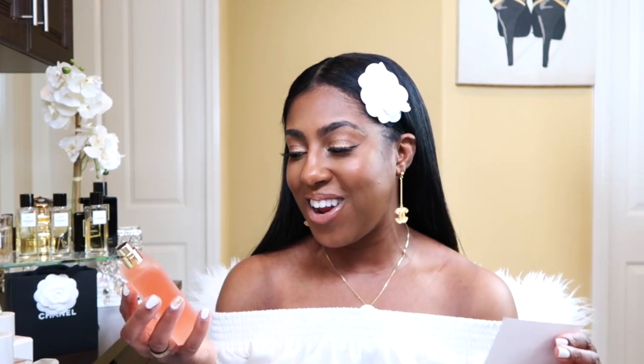I love the color of the juice. It's simply gorgeous, and I know it's going to look super, super pretty on my vanity. I cannot wait to add this into my Coco Mademoiselle collection as well. I had to have this, you guys, okay? You know I had to have this.